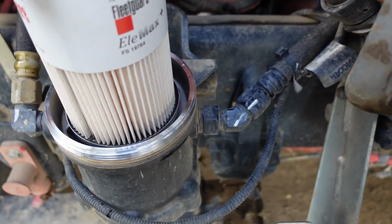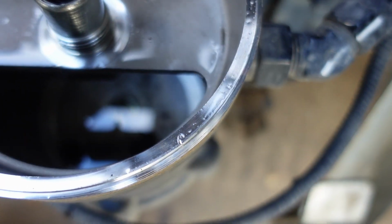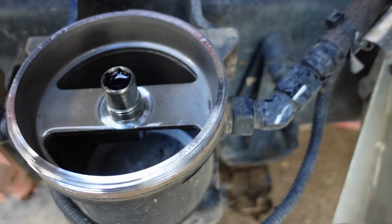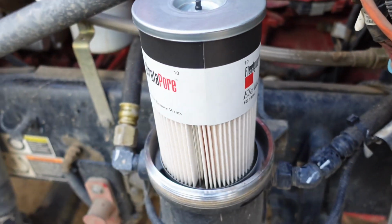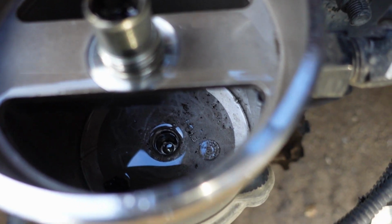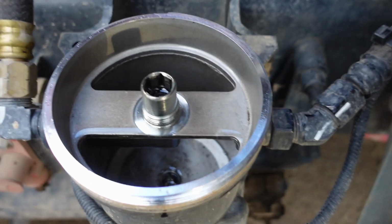You guys want to see something really gross? Look at all that nasty stuff down there. Ugh. All right, well that's a little bit better. I just kind of vacuumed it out. Got a little bit cleaner. Go ahead and put the filter back on.